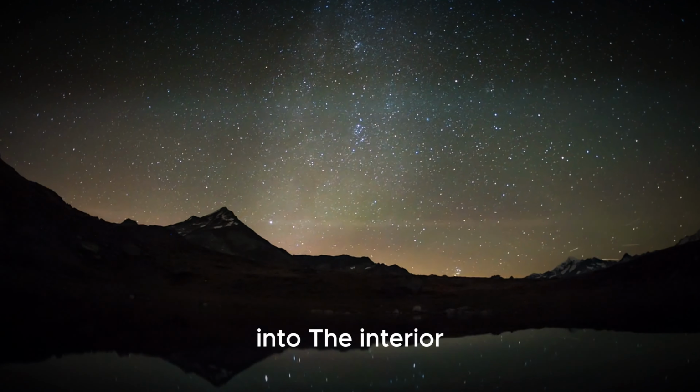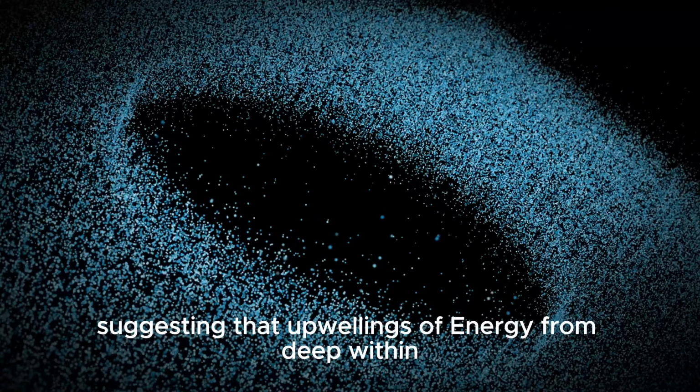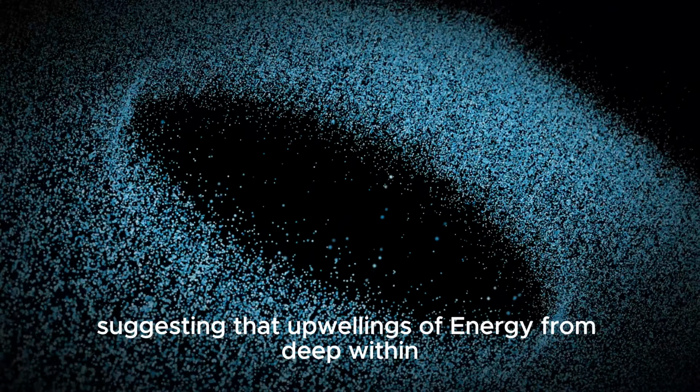And it gets stranger. Jupiter emits more heat than it receives from the Sun. This has been known for decades, but Juno's data shows this internal heat may not be distributed evenly. Some regions seem to be hotter or more dynamic, suggesting that upwellings of energy from deep within are influencing surface storms and jet streams. Think of it like a giant pot of boiling soup, with hotter currents rising from below and driving atmospheric chaos on the surface.